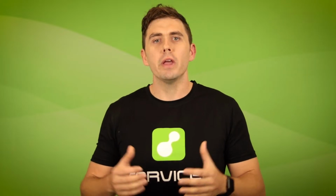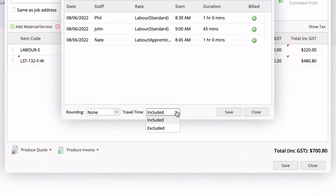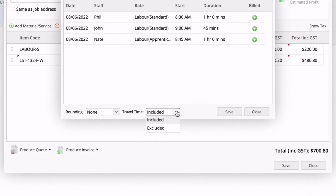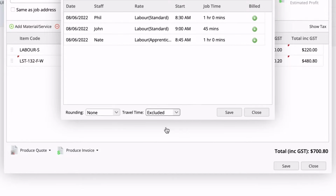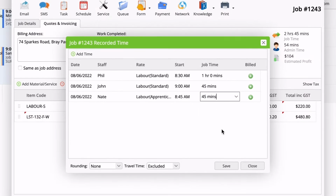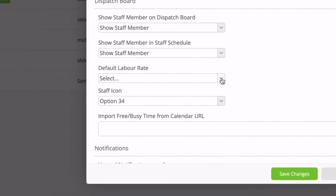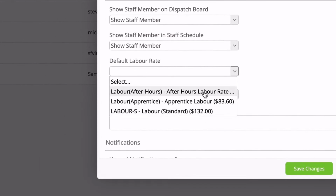To make charging for this time easier, we've made some improvements to adding smart labor online, where you can apply the time to a labor rate and add it to the invoice. First, you can choose whether to include or exclude travel time when adding smart labor to the bill. We've improved the design of the duration column, making it easier to use. We've improved the defaults when adding time to make it faster. And you can now set a default labor rate per staff member, which is automatically applied to the staff member for their time.